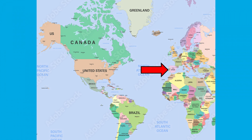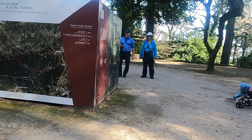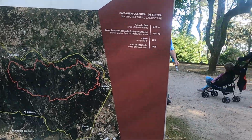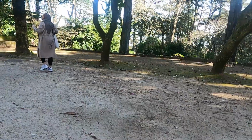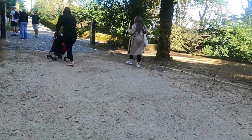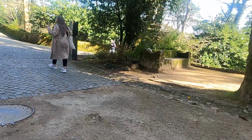It's called Portugal. And today I'm in a national park, and there is a castle in it. It's called Sintra. What is this called again? This is the Palacio de Pena. Palacio de Pena.